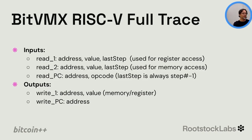So now that we have the processor, we create a full trace. When you execute the code locally, what we produce is what we call the full trace, where we write these values for every single step of the computation. For the inputs, we write 3 values: 2 reads, one a register and one a memory access, if the instruction requires both, and a read of the program counter. For each one of these reads, we record the address that was read, the value, and, this is the difference from other models, the last step where this address was written, okay? And for the output, we record the address and the value that is written, and the program counter.